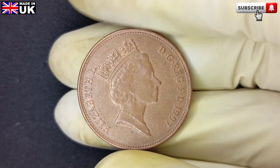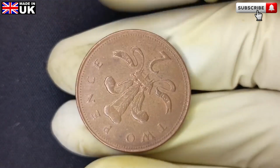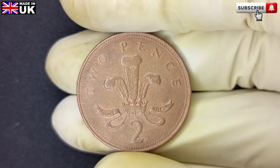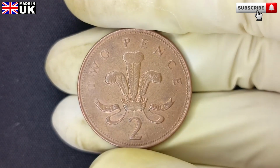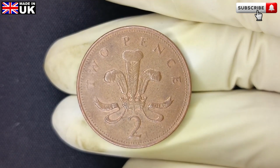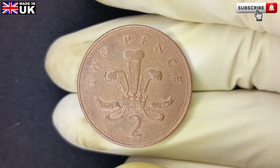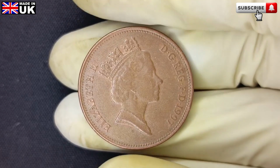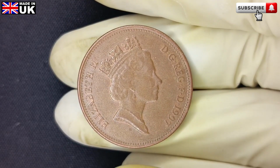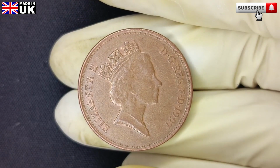Consider the journey of one particular 1997 2 pence coin. Discovered by an unsuspecting schoolteacher in a dusty tin of old coins, it bore a slight but unmistakable off-center strike, along with a faint doubling on the lettering, anomalies so subtle they might have been missed by the casual eye. Yet when presented to a numismatic expert, the verdict was swift and unanimous. This was no ordinary coin. The piece was authenticated, graded at a near-flawless state, and subsequently consigned to a prestigious auction house.